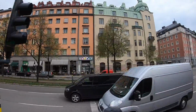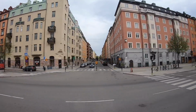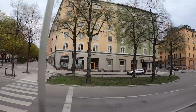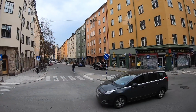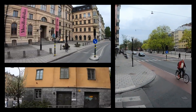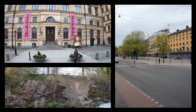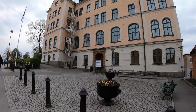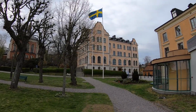Today we're in the land of ABBA, Stockholm, Sweden. We started our day with a ride through downtown Stockholm and stopped to walk around and shoot some video before we went into Old Town.